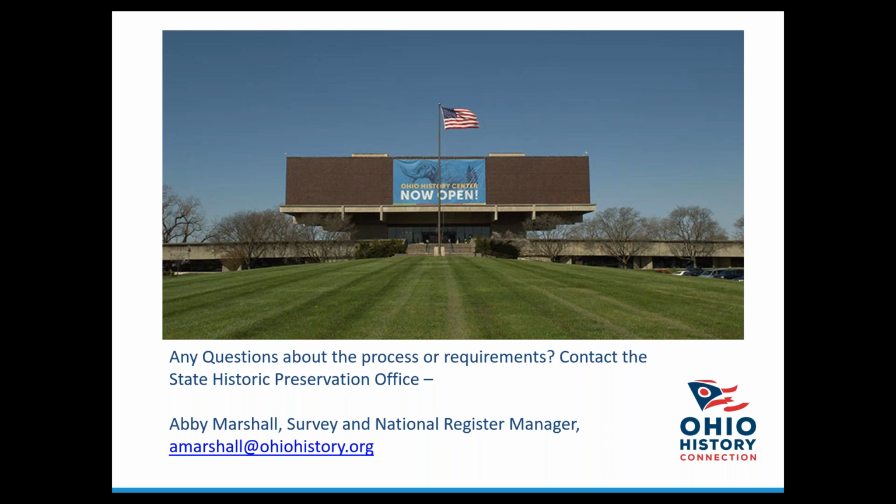Well, typically nominations, it varies. It really varies per nomination just because every property has its nuances. Typically, they take anywhere from 6 to 9 months, again, depending on the complexity. I will say you would want to get it in before it's demolished, because if the property's gone, there's nothing to nominate.